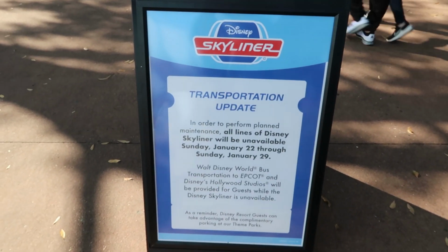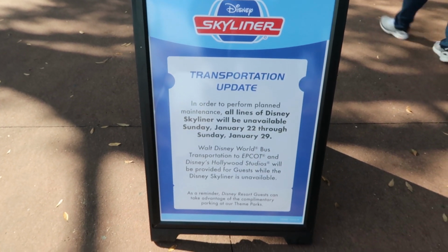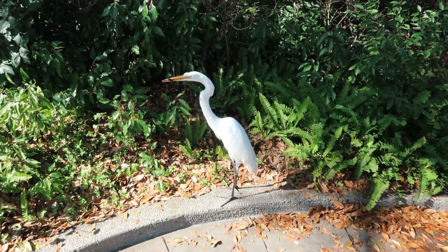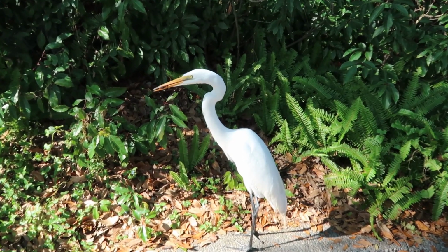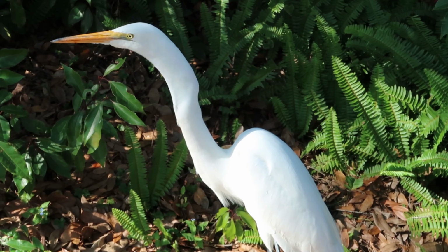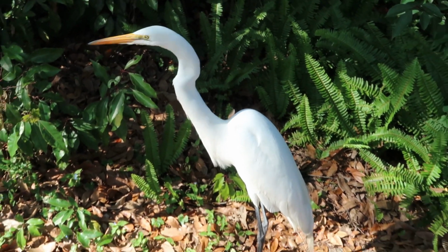So the Skyliner is down for its annual refurbishment, so we did make the right decision by not staying at the Pop and staying at All Star Music instead. Save some money. Oh my gosh, this bird has a lizard in its mouth. Oh, that lizard is now gone. Oh my goodness. Nature at Epcot.